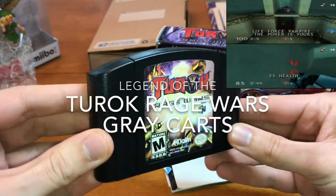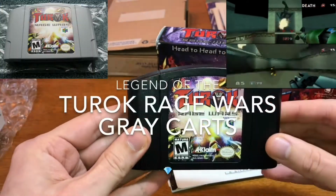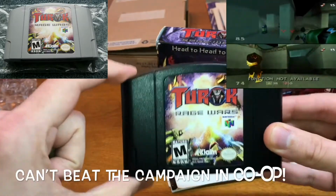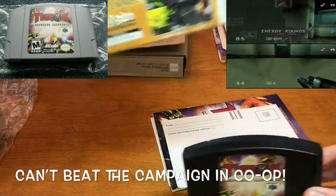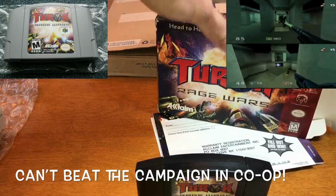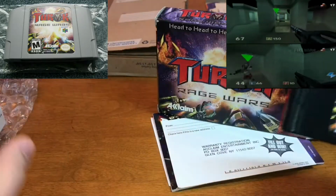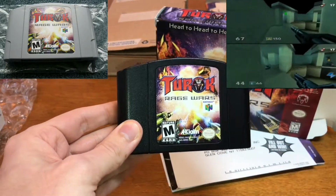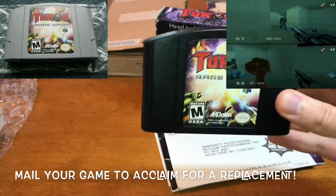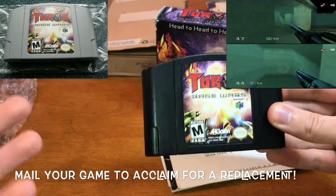There is actually a cartridge variation of Turok Rage Wars, and that is the gray cart. Now the interesting story behind the gray cart is that there is a game-breaking glitch towards the very end of this game. It does have a single-player campaign, and there is a glitch towards the end of it that, if you run into it, will mess with your save. So if you somehow knew, you could call or send in a letter to Acclaim and they would mail you the cartridge that has the bug fixed. And that Turok Rage Wars cartridge is a gray cartridge.